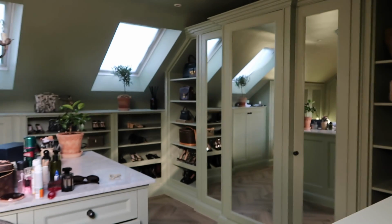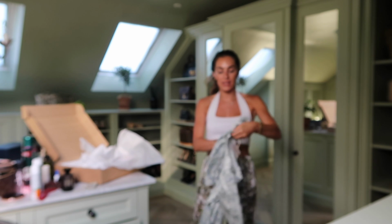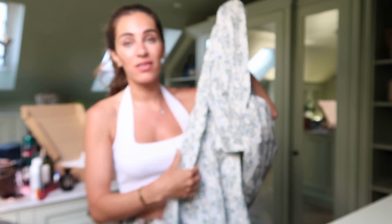Next up, now I'm not confident that this is going to fit, but I'm sure we'll find out. This is the new collaboration that Bertioli have done with Pepper. Oh, it's so cute. Pepper London. Now they only go down to a size 8, and it looks like a big size 8. Oh no! Maybe I can belt it, but it's got the most beautiful square neckline, a bit more of an empire waistline. It's beautifully made.